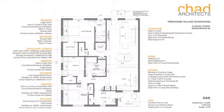As Leon mentioned, the homes in Treehouse Village are all designed to be stacked flats, which means there aren't any stairs within a home itself. It's all single-story homes, and they are stacked one on top of the other, so two-story buildings.